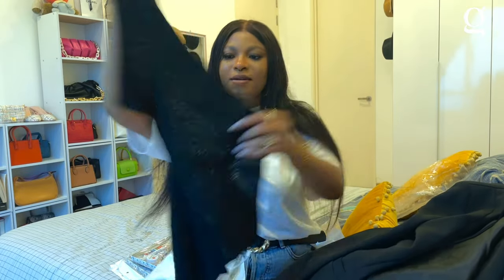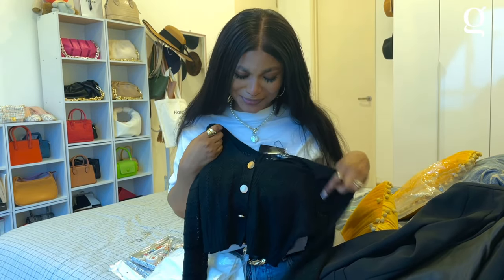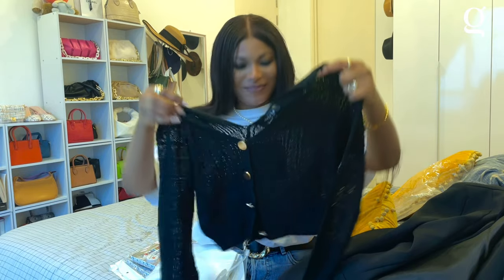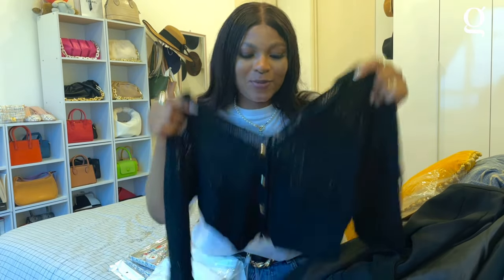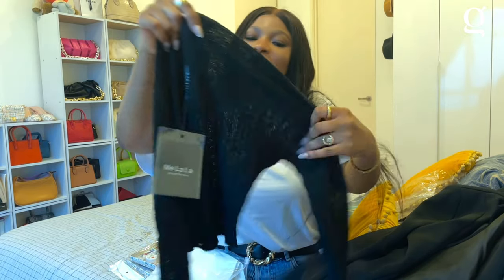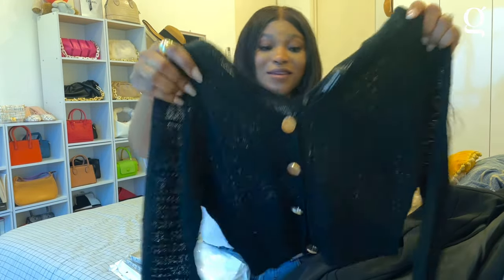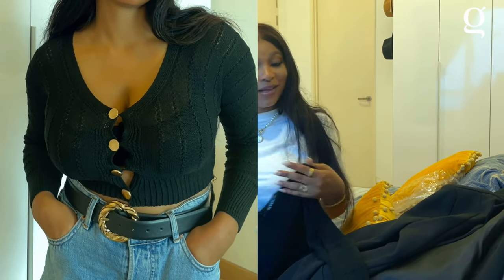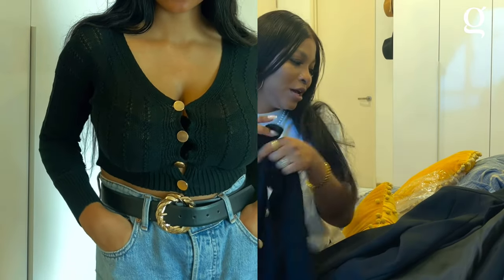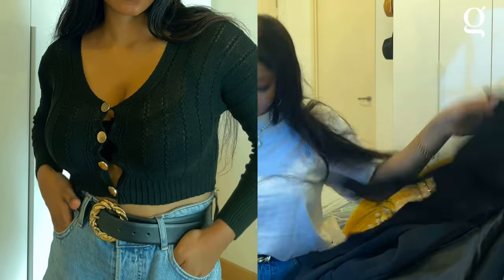this knitted crop top. It's so cute. I don't have much knitted stuff, but when I saw this, I knew I wanted it, so I got it. I can't wait to see how it looks on me, because sometimes you see an outfit that you like and you wear it and you look like a buffalo. So I hope I don't look like a buffalo in this, because it's really cute and I love it. I'm obsessed with it.